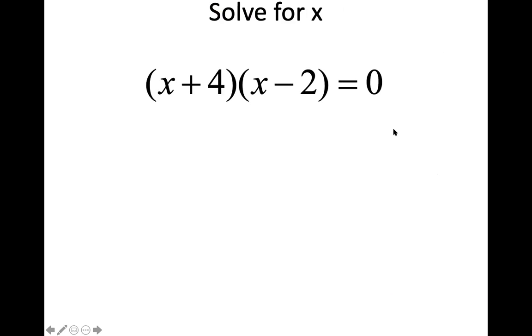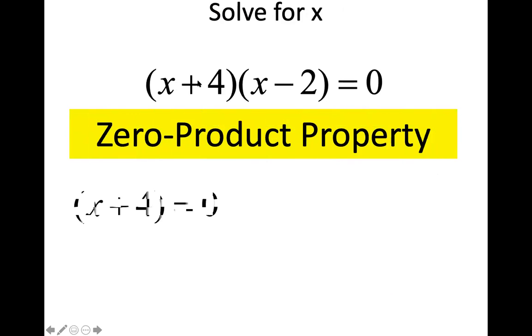So once again, I'm just going to show you the zero product property, just that part of it. Once you factor your quadratic, it will always look something like this. You simply take the first thing, you set it equal to 0. You take the second thing in parentheses, you set it equal to 0, and you solve both of them.